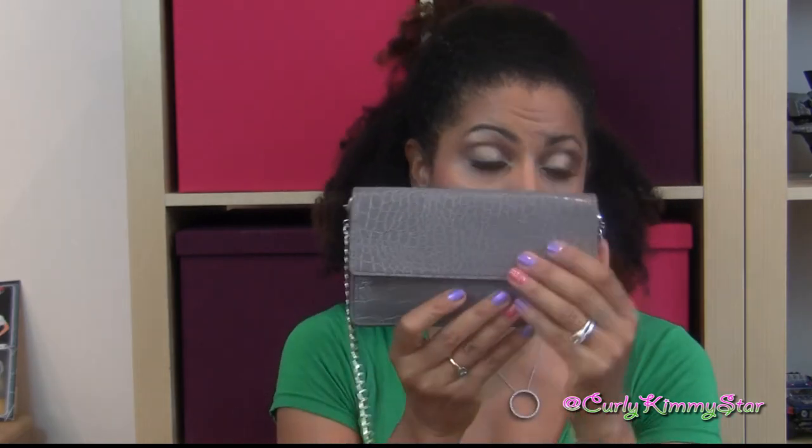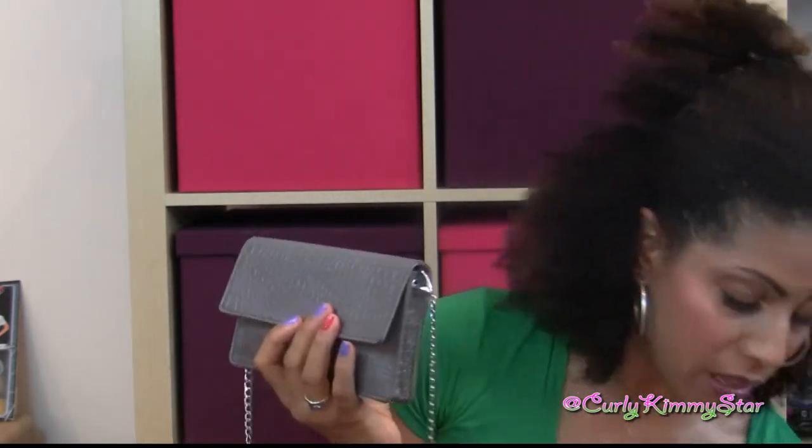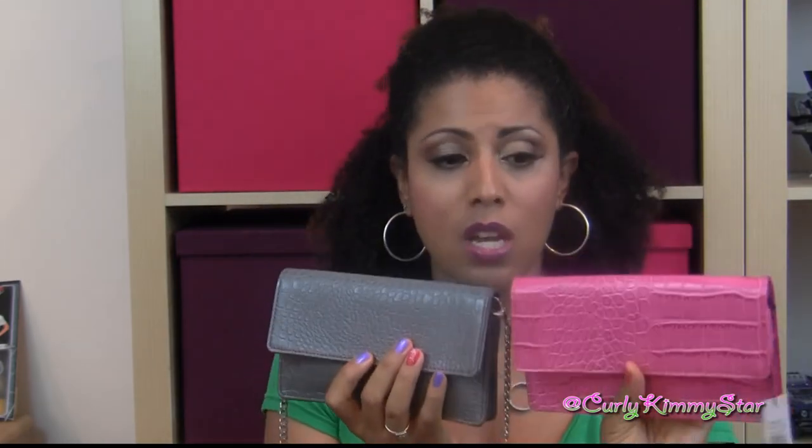And the way I've been doing it is, at work, instead of taking my bag, if I'm going out to lunch, I'll just grab my wallet and everything in here and stick my cell phone here. So cute. And I love the texture of this too. It's really nice. I don't have any cons about these either. I like both of these, really good quality.